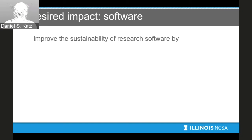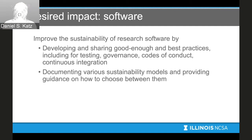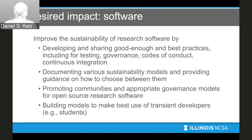In software, what we would like to do is to improve the sustainability of software by developing and sharing good enough and best practices, including practices for testing, governance, codes of conduct, and continuous integration, documenting various sustainability models and providing guidance on how to choose between them for new and existing projects, and promoting communities and appropriate governance models for open source research software. And then finally, building models to make best use of transient developers, particularly students that come in and around for a while, but then leave and leave software behind.